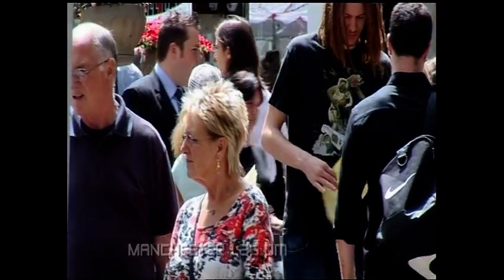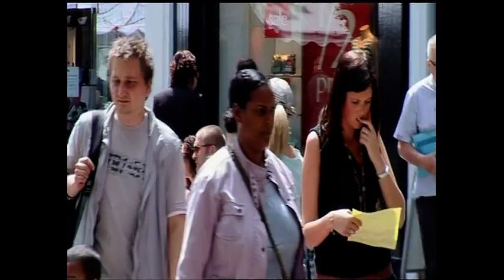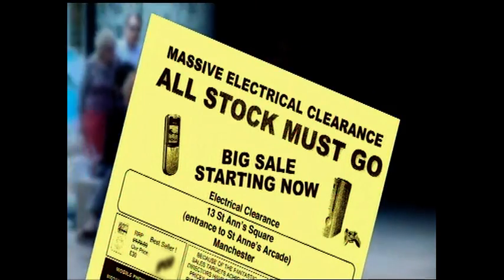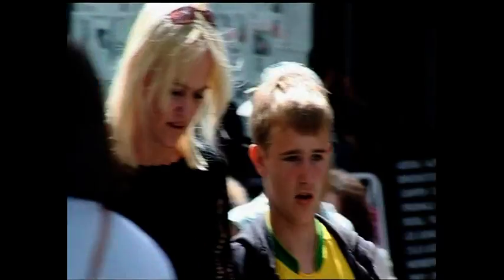We're in the centre of Manchester on a busy Saturday afternoon. Just give you a leaflet. Got a big electrical bin. Jess is handing out flyers to shoppers, hoping the offers of cheap game consoles, MP3 players and mobile phones will entice them into our shop. Because we're holding a mock auction.